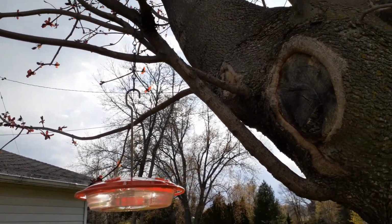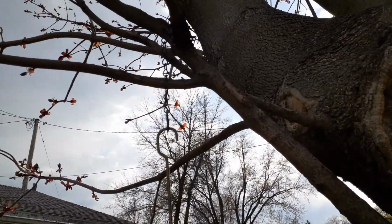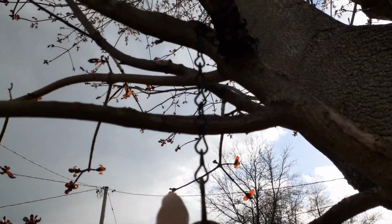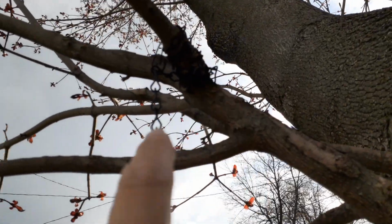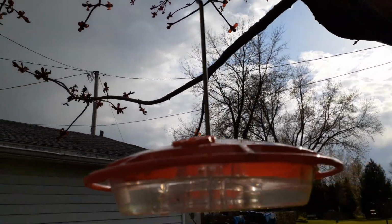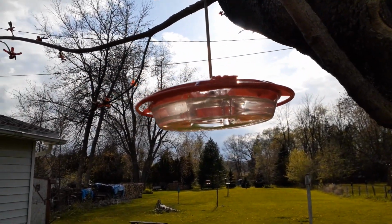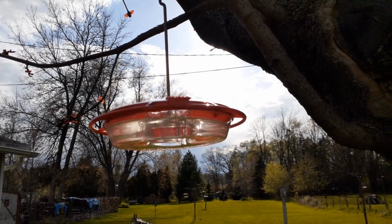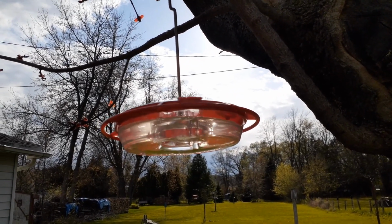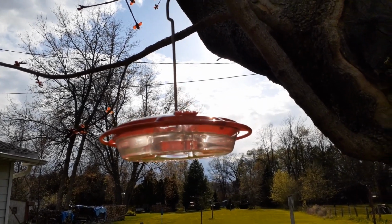Okay, so this is our maple tree that's right in back of our house here. It might be a little hard to see, but I got a chain here and it's wrapped around a branch and it's got a hook at the end. So I just hung up the hummingbird feeder there right now. And later in the summer, or when we actually start coming outside more often, I'll put another feeder out in the middle of the backyard.